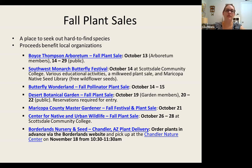Another one that tends to happen every year is the Maricopa County Master Gardener Fall Festival and Plant Sale. It doesn't necessarily have a focus on native plants, but there could be, and it's just a great organization to help support. In addition, the Master Gardeners will be there to help answer questions that you might have about planting or gardening. So that's also one to perhaps check out. That one's happening next weekend.